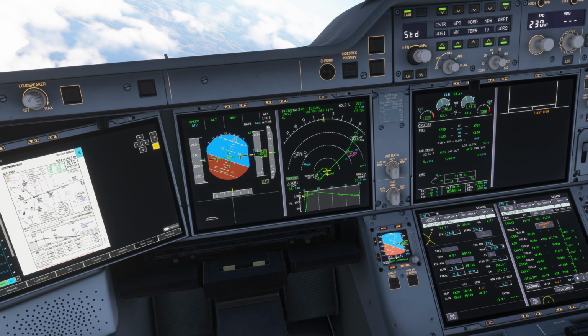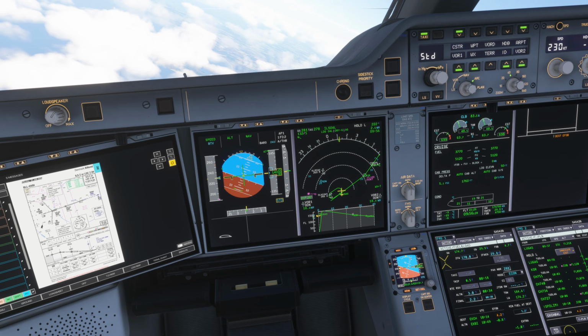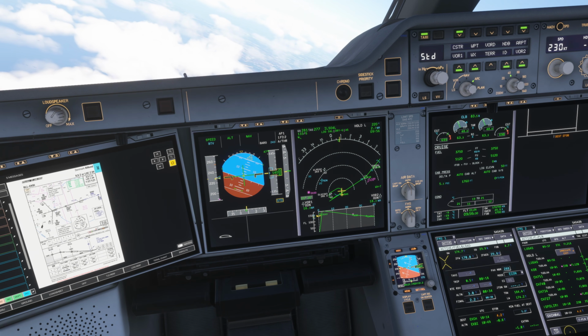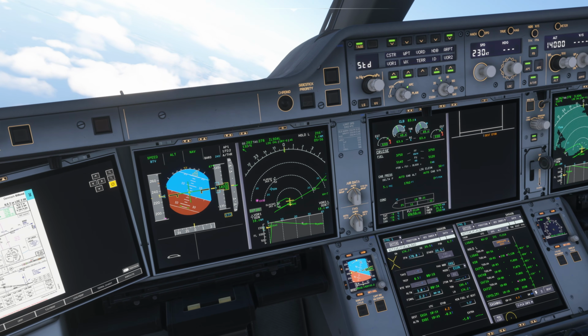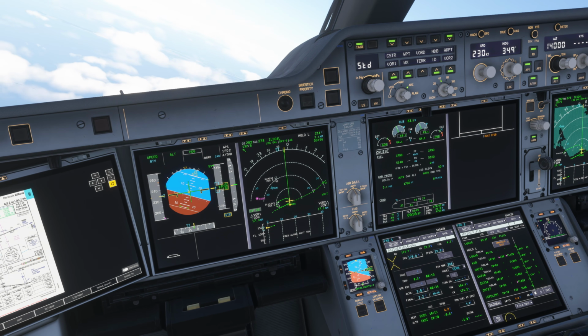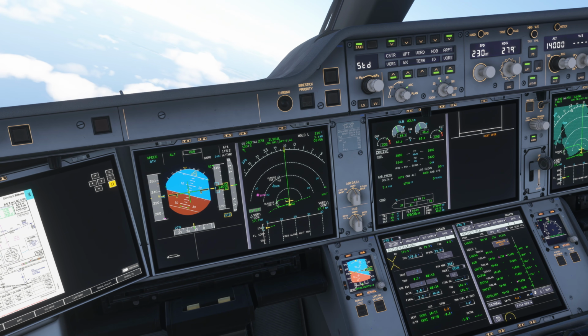Scandinavian 42 Bravo, we would like to divert to Billund and requesting an initial vector. 42 Bravo, roger, no worries. Turn left heading 275, it's going to be vectors for runway 09. Thank you, left heading 275, vectors 09, Scandinavian 42 Bravo.